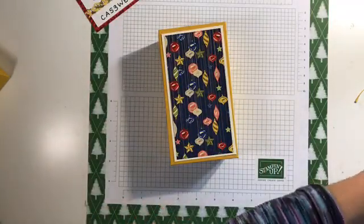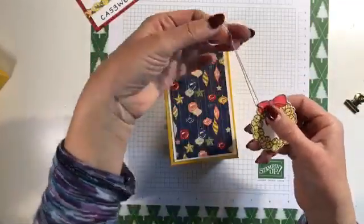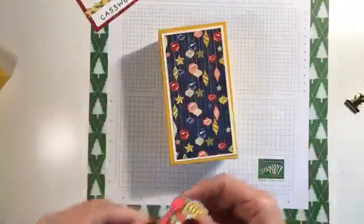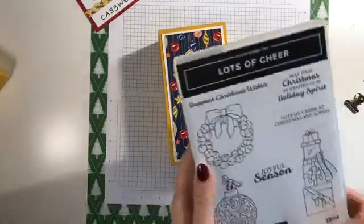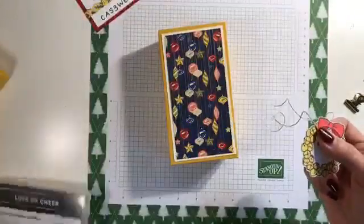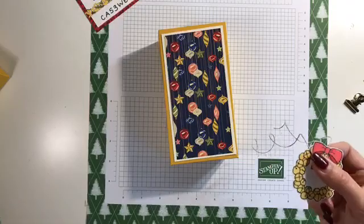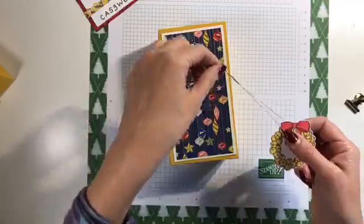Now, I have some wreaths that I had left over when I was wrapping presents for the team yesterday. This is from, oh, what is that set called? I used it for a club, and it has the snowman. Here it is, Lots of Cheer. Okay, so this is that wreath from Lots of Cheer, and I colored it with my blends in Crushed Curry, no, Mango Melody, and Poppy Parade, right?